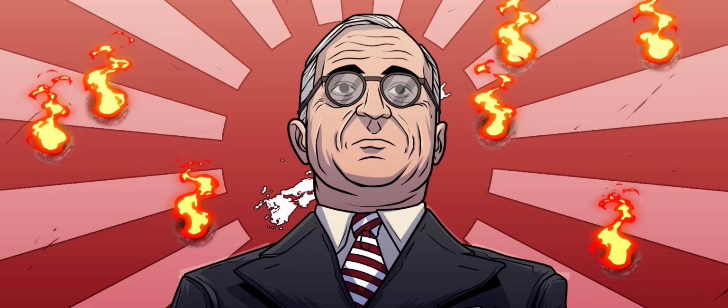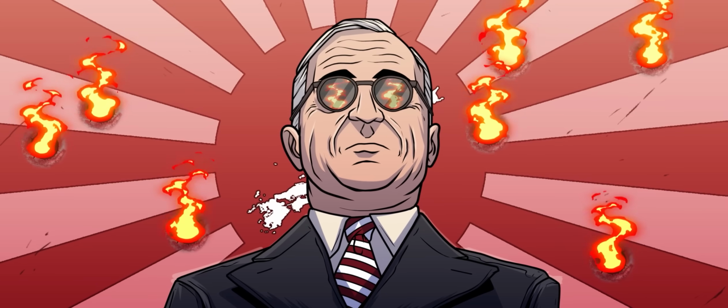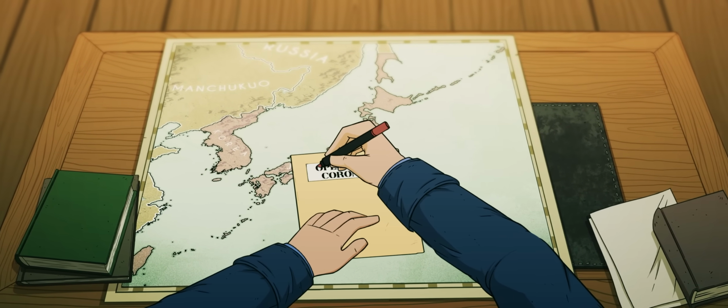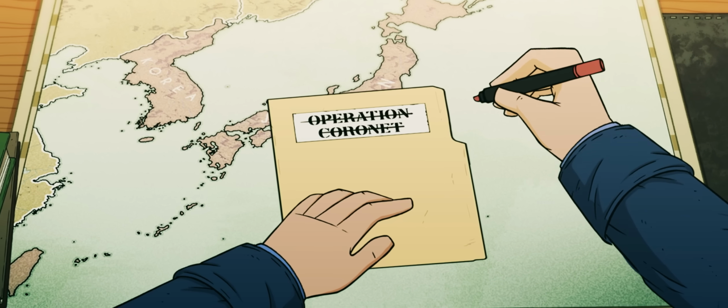A change of plan, however, was in order. Truman had enough. The loss of life on Kyushu encouraged the president to cancel Operation Coronet, the planned invasion of Tokyo.